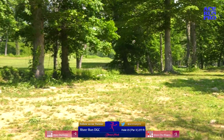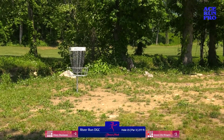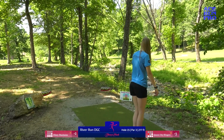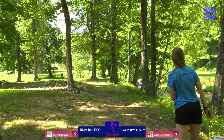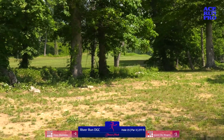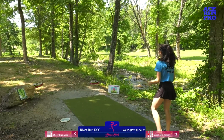A turn for Courtney on a forehand, and that is a beauty. It needs to come over a bit more. Oh, gets knocked down, but that's better than being OB. It looked like it had the trajectory to end up OB if it didn't hit anything. Yeah.